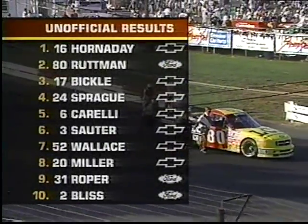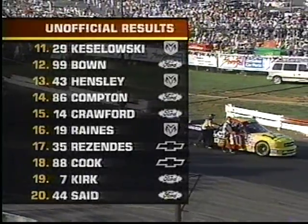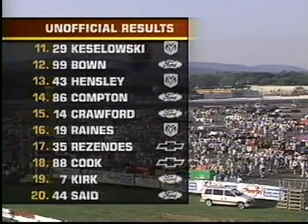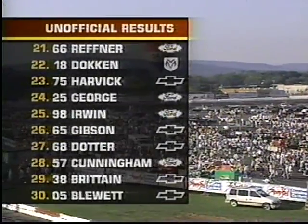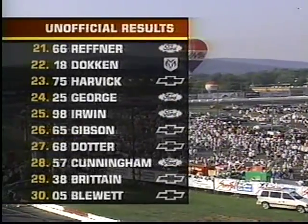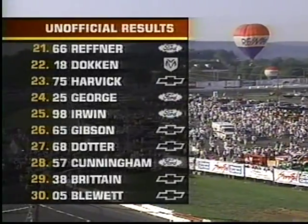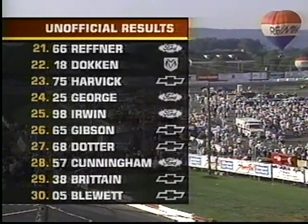Jay Sauter, also a good run. Mike Wallace gave Kenny Schrader's truck a good run. Yeah, top 7 before the day was done. Dave Rezendes there in 17th spot. Our Busch pole sitter Terry Cook with an ailing truck in 18th position. And on down the line, Kenny Irwin with his problems. Remember, he comes home in 25th. And then those who retired from 26th position on back.